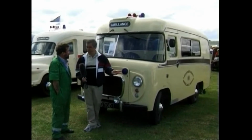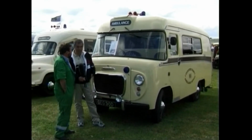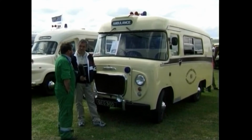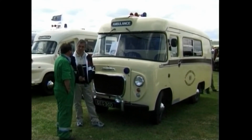What about some of the features of it, John? Perhaps you could point them out to us. Anything on the inside cabin there? Compared to modern day ones, they're quite basic. There's not a lot in them. There's only the radio in the front. They're very basic compared to today.